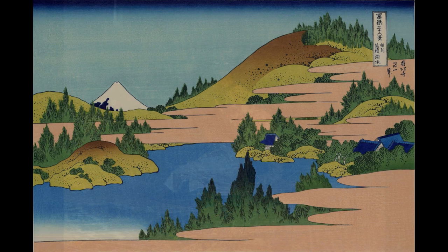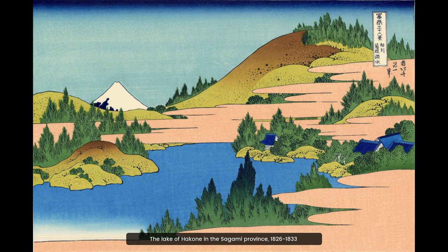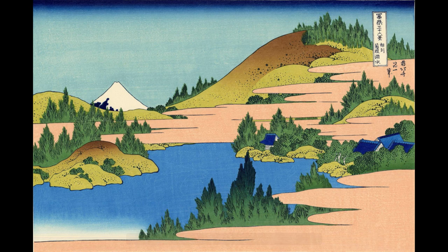Hokusai's use of bright tones and brilliant light effects differs from the soft coloration of the Izuri print. He also employs a Suyari Gasumi cloud form as a framing device to emphasize the mountain.